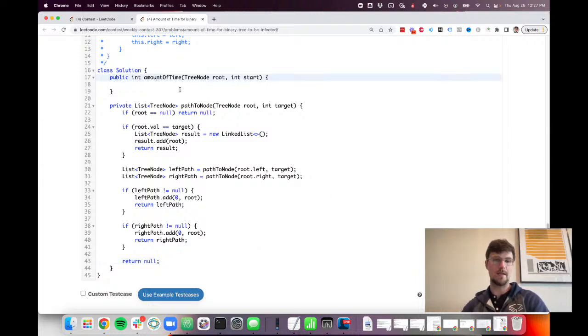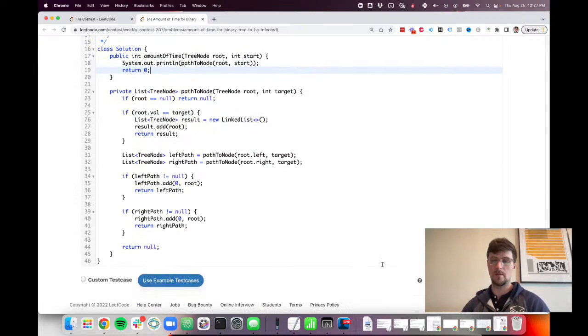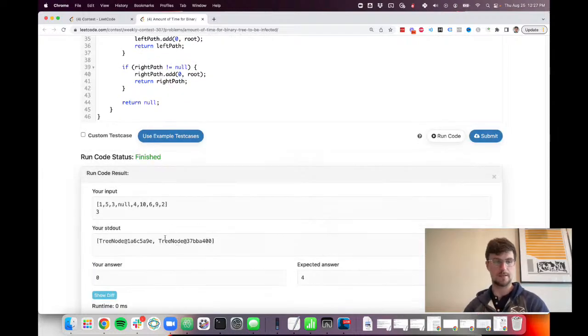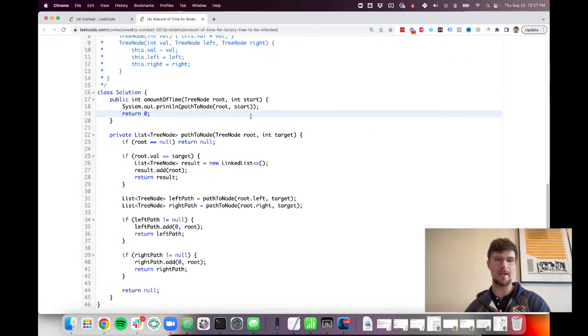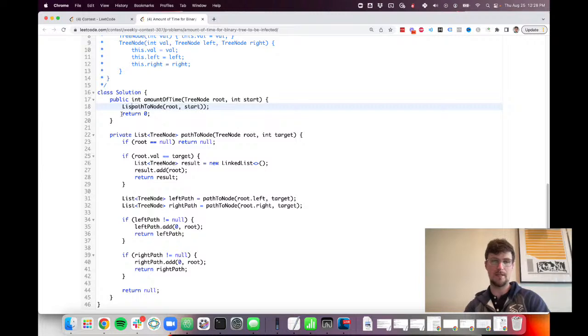So if we run this, let's just test this first. In this case, it's not going to tell us what it is, but this should be 2 nodes. So I mean, we can guess that given that this is actually 2 nodes, this is probably correct. So now essentially what we have to do with this is that for each of the nodes in this path, I want to do a search in the other direction.